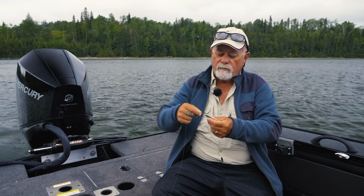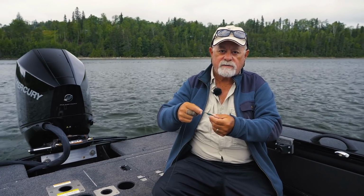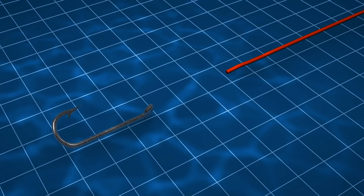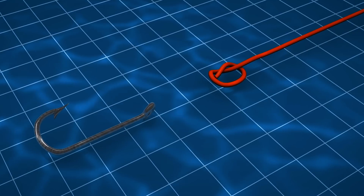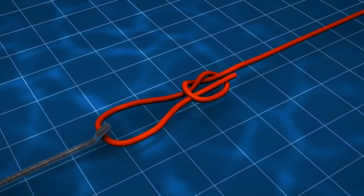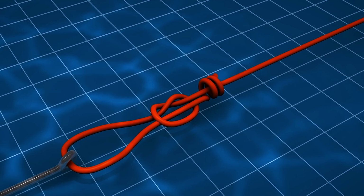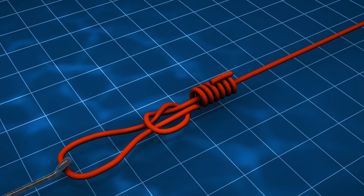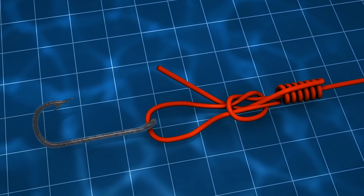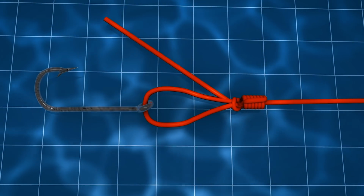We've been doing this for a number of years, and our success rate went up when we started using loop knots. Watch this animation, it'll show you how to tie this. Make a loose overhand knot. Pass the tag through the eye of the hook and return through the open knot. Wrap around 4 to 5 times. Return through the knot. Tighten and trim tabs.